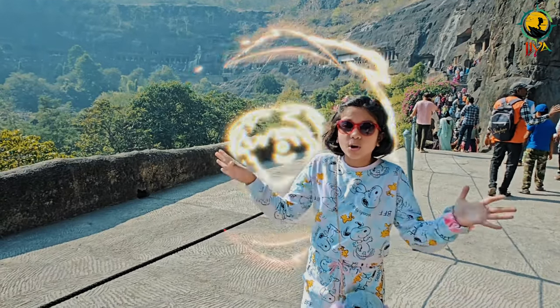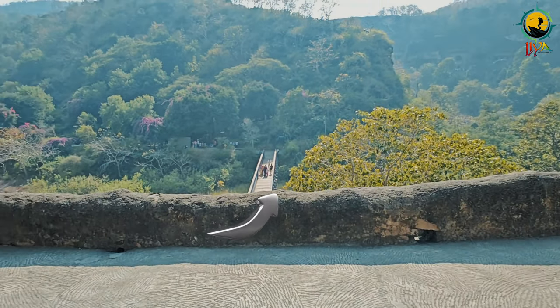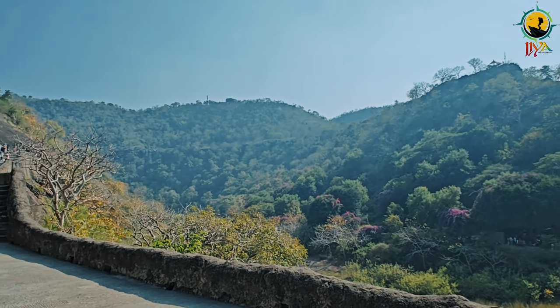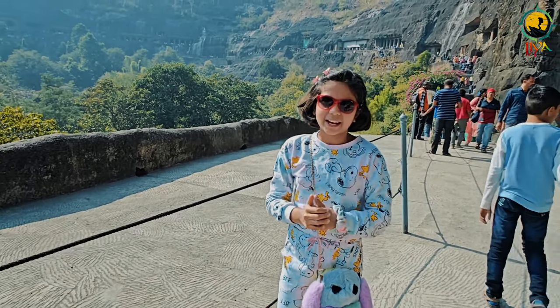If you want to see the whole Ajanta Caves, the whole U shape, you have to cross that bridge and your trek will start from there. Your trek is around 30 minutes and you see that tower, that point. From there you can see the whole U shape. But currently I'm not going there. Let's move further.